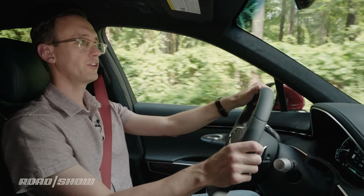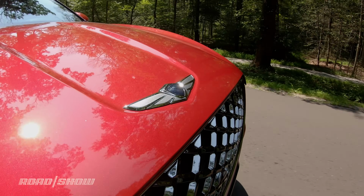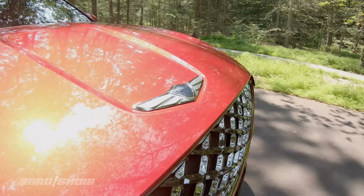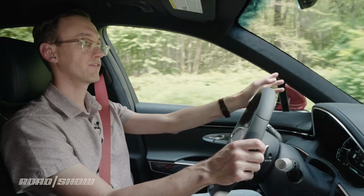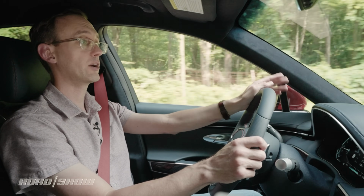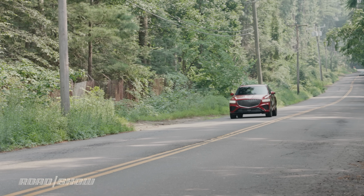When it comes to fuel economy, well, don't expect too much from the GV70. This V6 should get you 19 miles per gallon city, 25 highway, and 21 mpg combined. The most efficient version of the 4-cylinder model is rated at 22 city, 28 highway, and 24 mpg combined. A Prius, this vehicle is not.